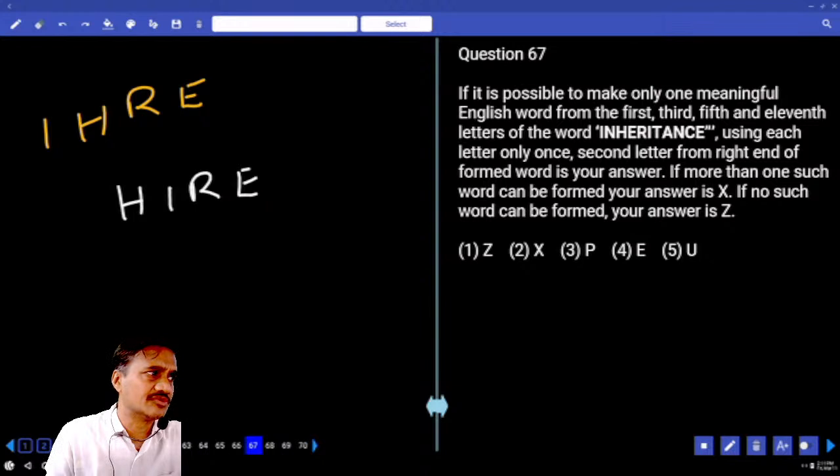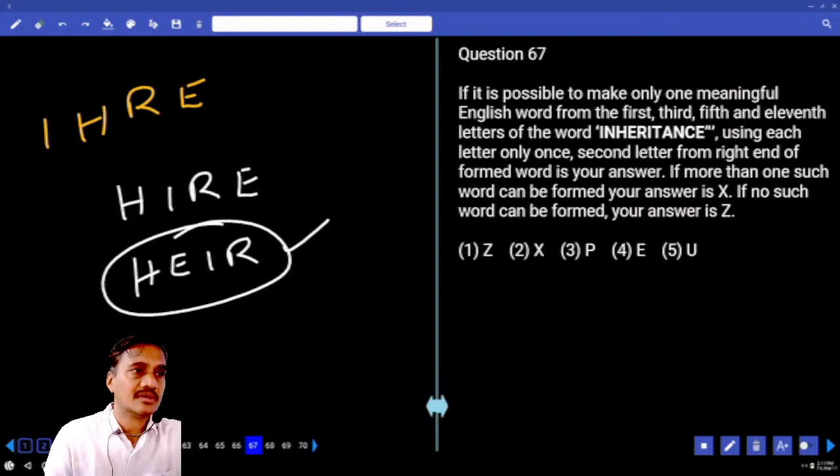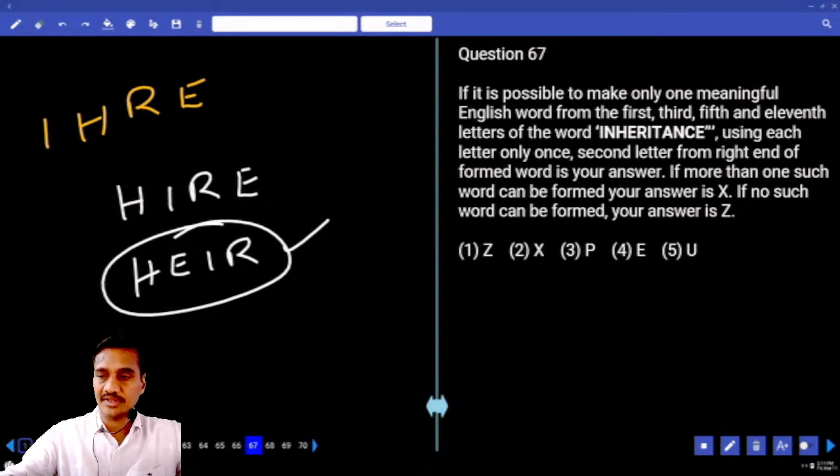Next, any other word that can be formed? Only one word? Any other word? H-E-I-R. What do you mean by this word H-E-I-R? Now H-E-I-R is nothing but heir. Tell me what heir means. Inheritance, a successor. We call a successor an heir. Clear? Hence how many meaningful words can be formed? 2. Hence, when more than one such word is formed, mark your answer as choice 2.